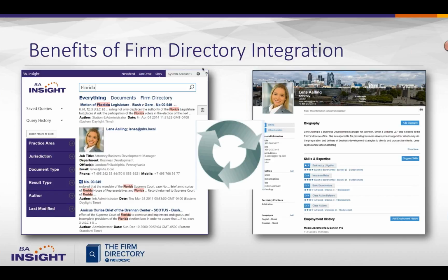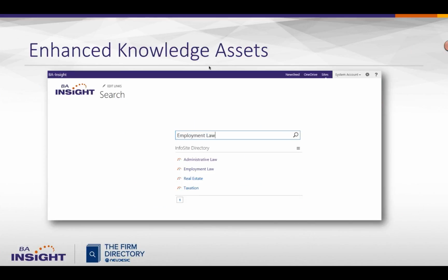From our perspective on the InfoSites side, the firm directory is a connector that can be used. We can get all of the custom profile fields. We can index collaboration and related activities. And obviously, you can utilize the firm directory web parts to further enhance the SharePoint capabilities. But it is a full and deep integration.